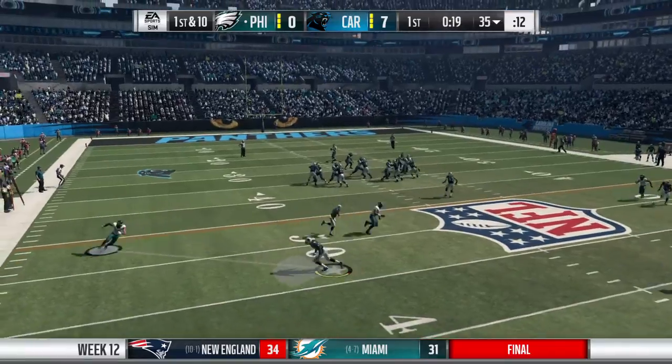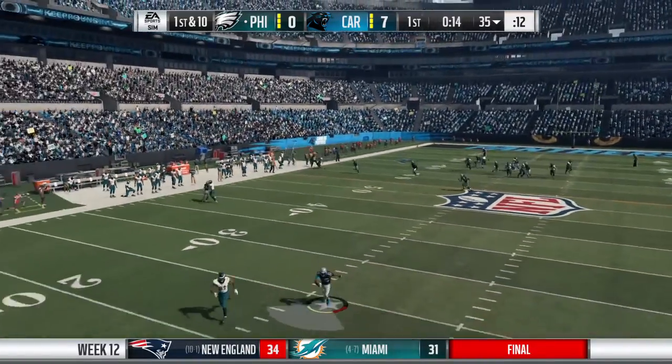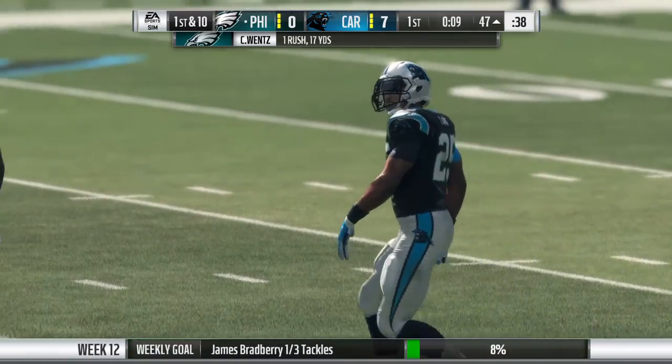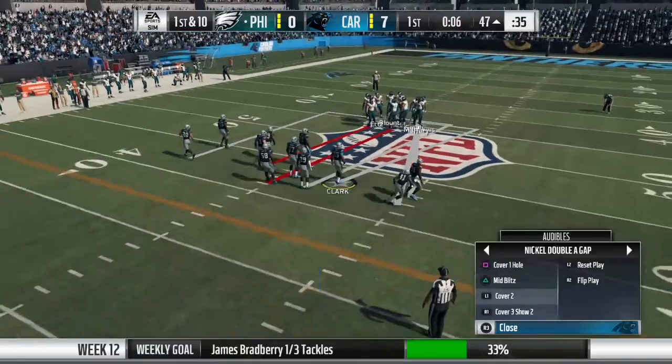Play fake to Blount. Now it's Wentz. And some space here. Room to run past midfield. And he'll be taken down, but not before he gets into enemy territory. 17 more yards on that one as they keep the drive rolling.